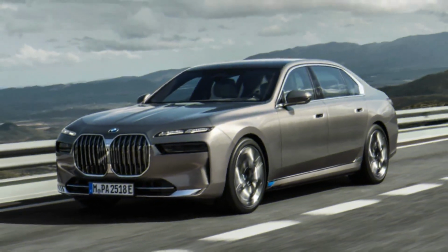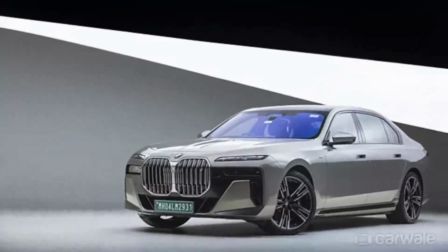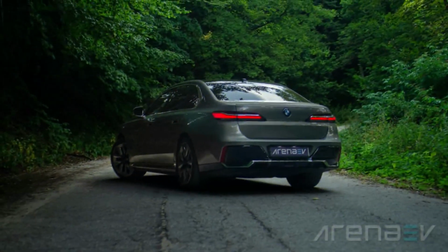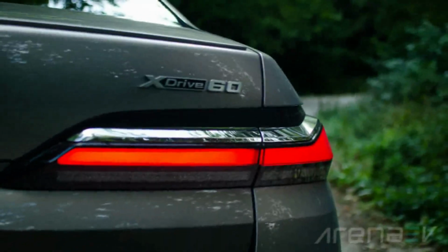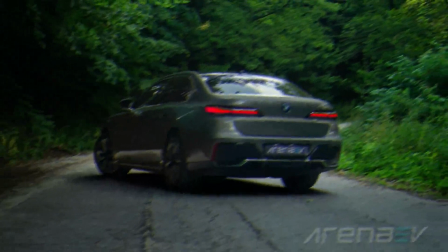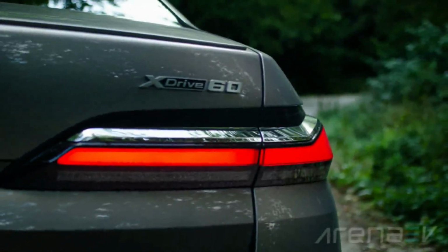BMW took a huge risk by fully transforming the new 7 Series. The model has been the brand's flagship model for almost 5 decades, and the new G70 variant is more radical than ever. From its extravagant looks, through its posh interior and all the way to the first ever fully electric powertrain, the new 7 Series elevates luxury to a whole new level. So has this risk paid off for BMW?